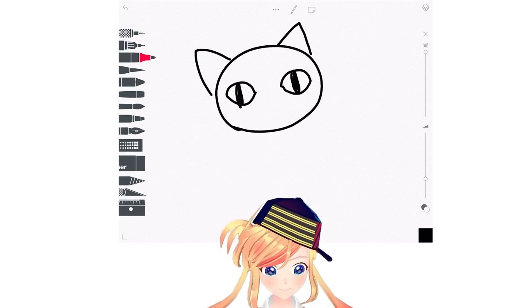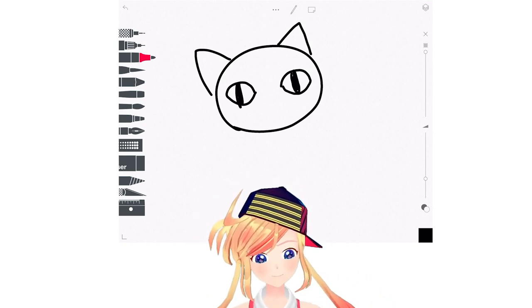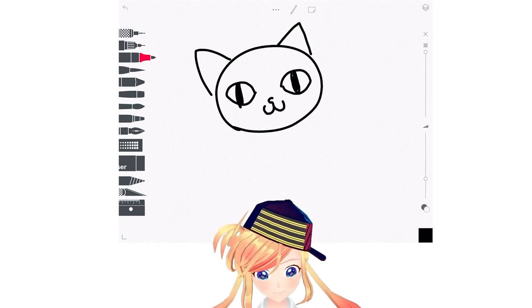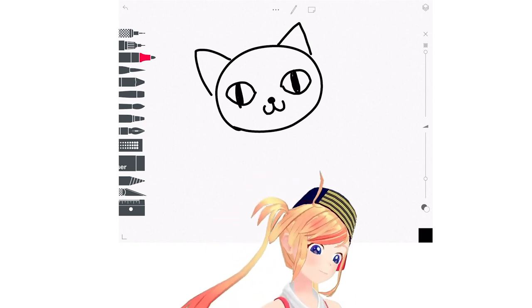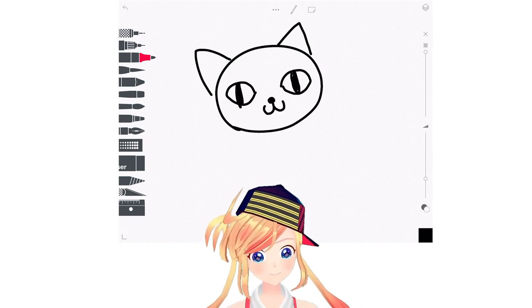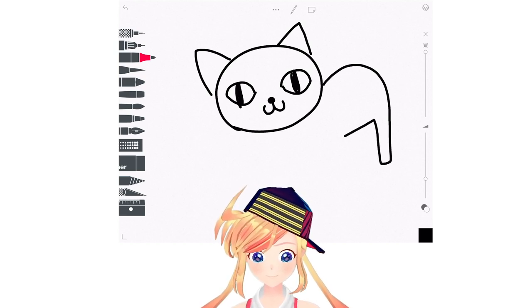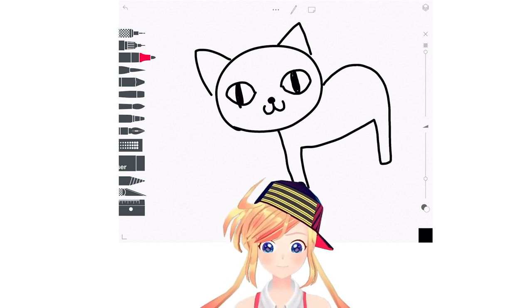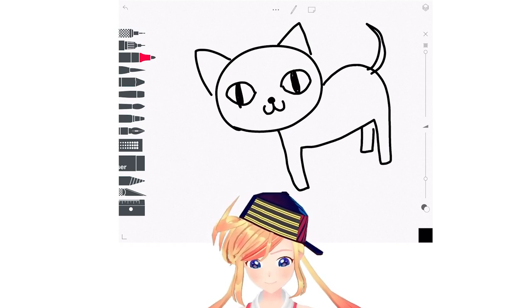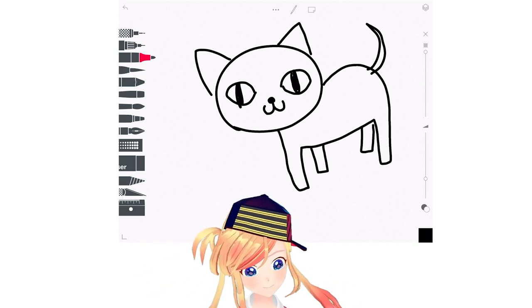Oh! Okay. Ha, neko no okuchi. Like a three. Do I have to draw the body? The leg went somewhere.